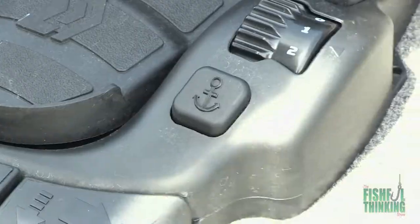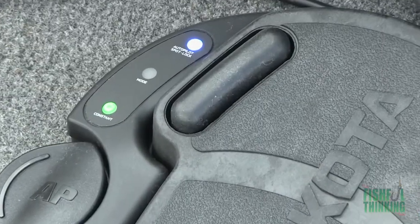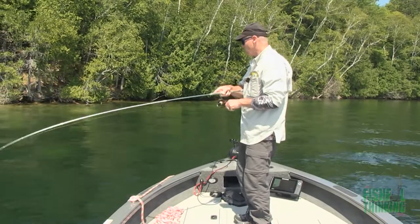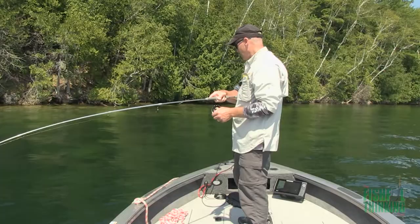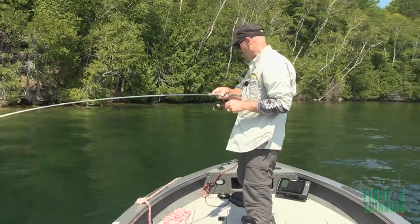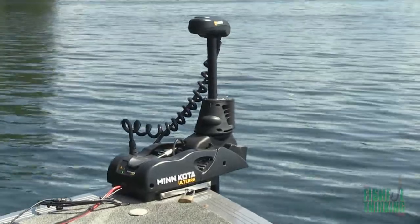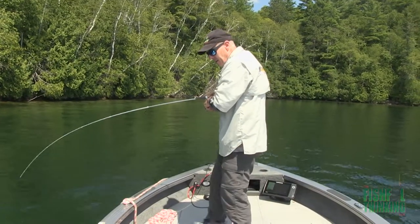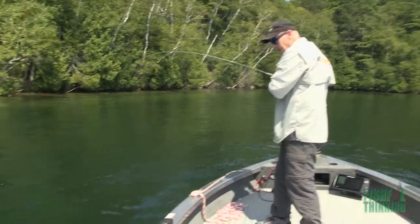Okay, I'm going to put myself on spot lock. This Minn Kota. I hit spot lock and it's an anchor. It's just going to hold me in the one spot. So I'm getting a little tight to shore. It's going to adjust itself, as you see right there, and click into a GPS coordinate. So I don't have to worry about going to shore here. And I can concentrate on this nice little bass.